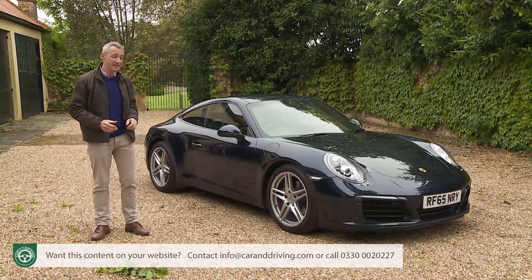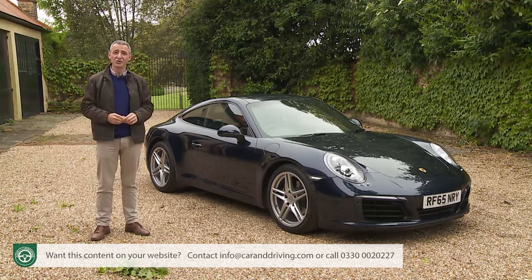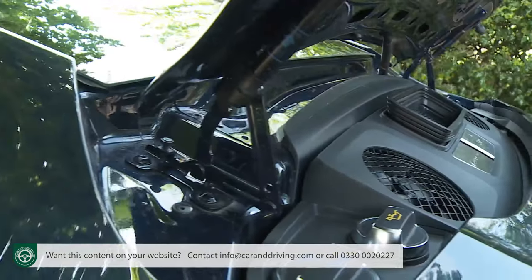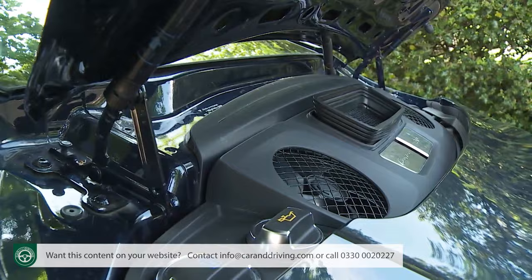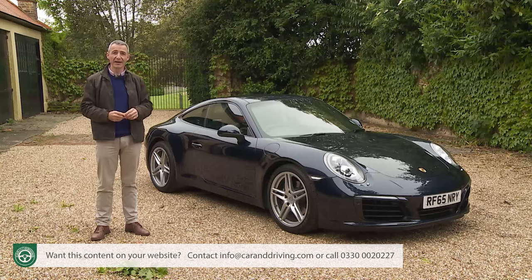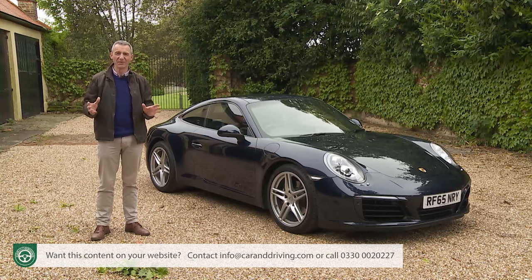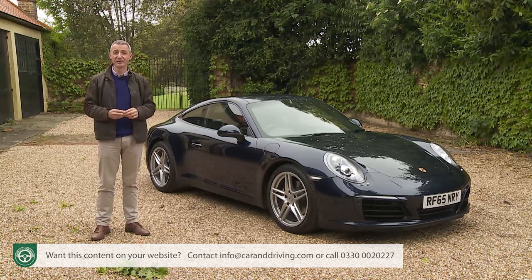As before, buyers in the most affordable segment of the range choose between Carrera and Carrera S models that now share the same 3-litre six-cylinder turbo engine. For a Carrera like this one, with that engine in 370 brake horsepower guise, prices were pitched from launch from a starting point of just under £77,000. So think in terms of an £80,000 budget once you've allowed for a few well-chosen extras.